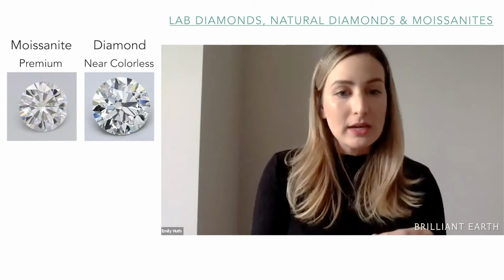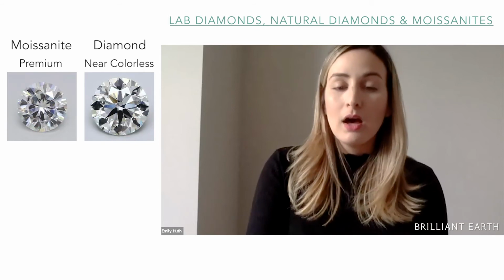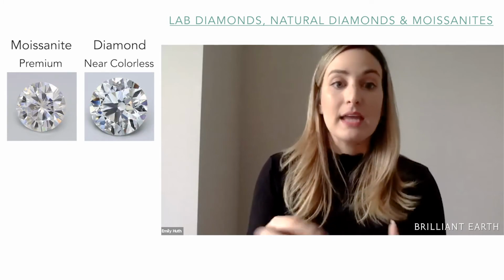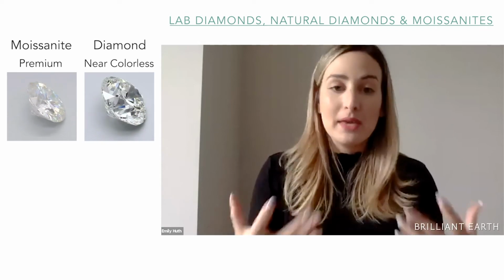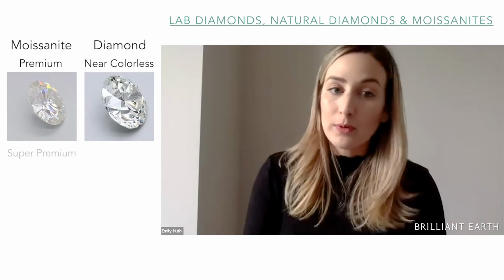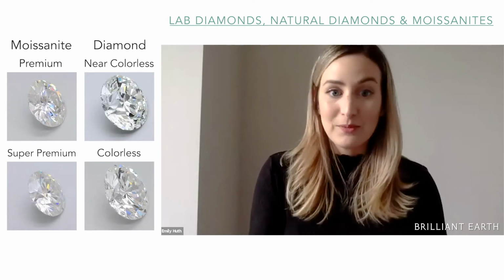Sometimes if you're looking at them side by side, you might notice a little bit of warmth, whether that's goldish or yellow. Also with moissanites, the lower you are on the color scale, you can almost see a little bit of green in it. That is because natural moissanites are actually a little bit more of a green hue. Of course, being lab created, people wanting them for engagement rings usually like a little bit more of that icy white. So we offer that super premium moissanite. The super premium moissanite will compare to our colorless diamonds, super icy white.